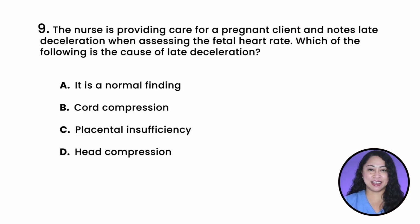Now let's apply what you just learned to the following question. Question 9. The nurse is providing care for a pregnant client and notes late deceleration when assessing the fetal heart rate. Which of the following is the cause of late deceleration? A. It is a normal finding. B. Cord compression. C. Placental insufficiency. Or D. Head compression. And the correct answer is C.